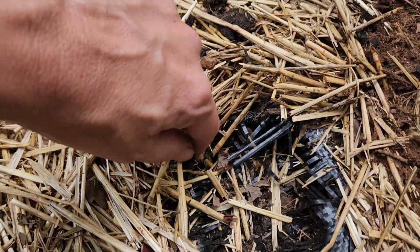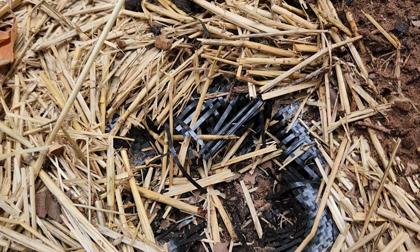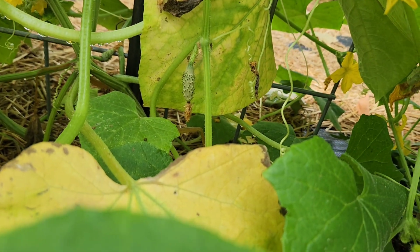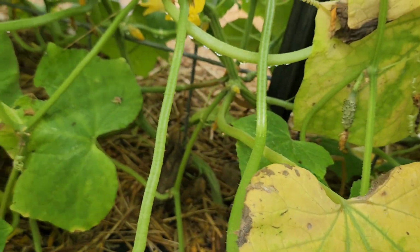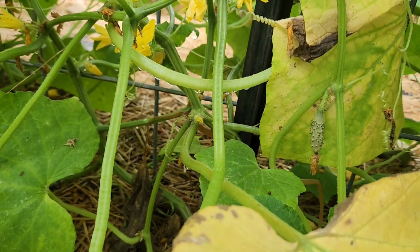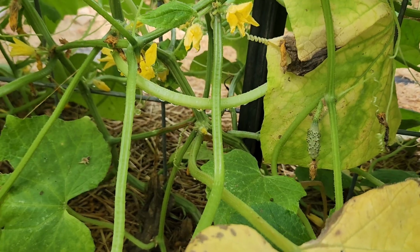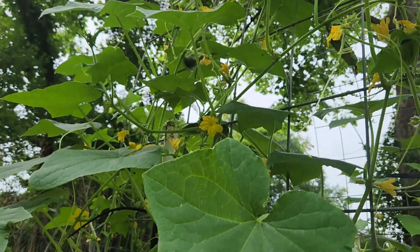And then I just stuck some seeds for some more squash down in here last night, because I'm a fiend for squash. You can see some of my cucumber leaves are starting to get sick, and I know it's just the natural progression of the plant, but it always makes me so sad. I'm trying really hard not to get upset by it.